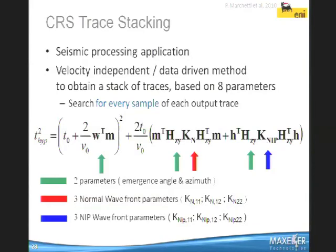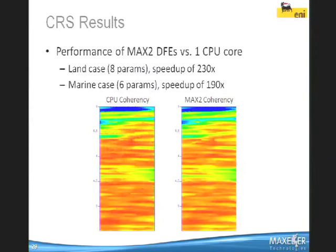The typical runtime for this kind of processing is of the order of 1 month on a 1,000-core cluster before acceleration. Again, accelerated on a C-series system. This is delivering speedups around 200 times. This was a small number of DFEs compared to a single CPU core. Again here, the CPU cores were more or less idle when this computation was actually running.